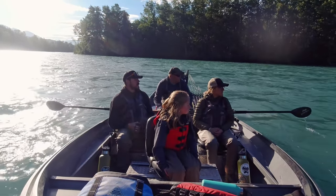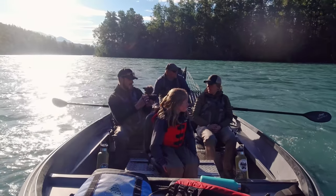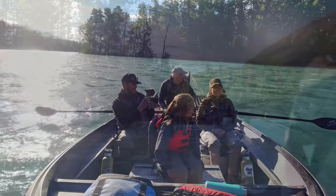Our guide today is Carl, who's been guiding folks in these waters for 20 years and knows nearly every rock and sunken log along this section of the Kenai.